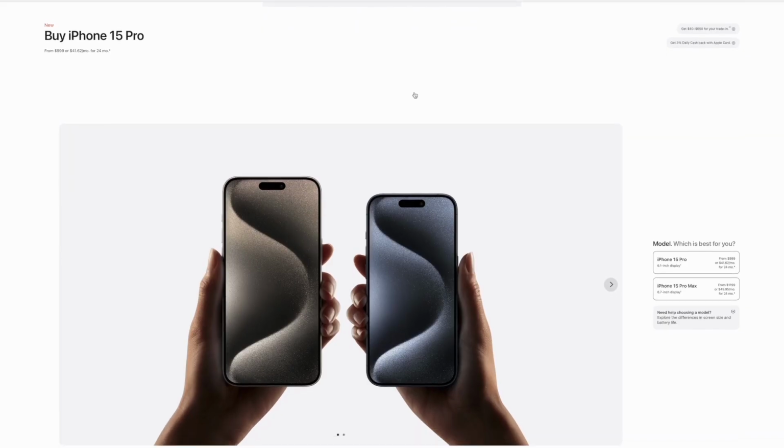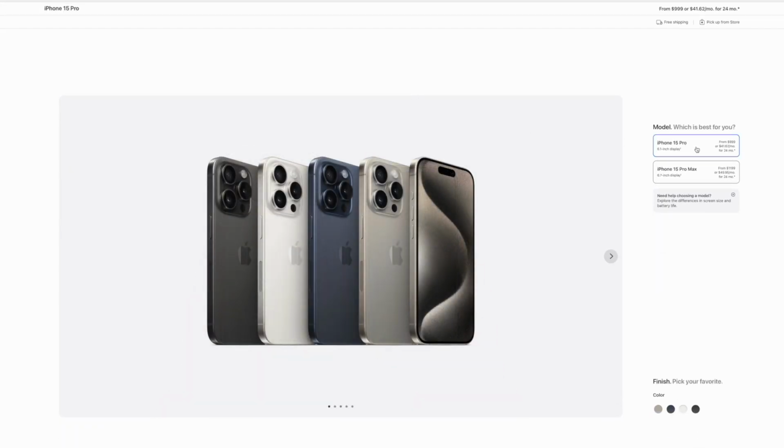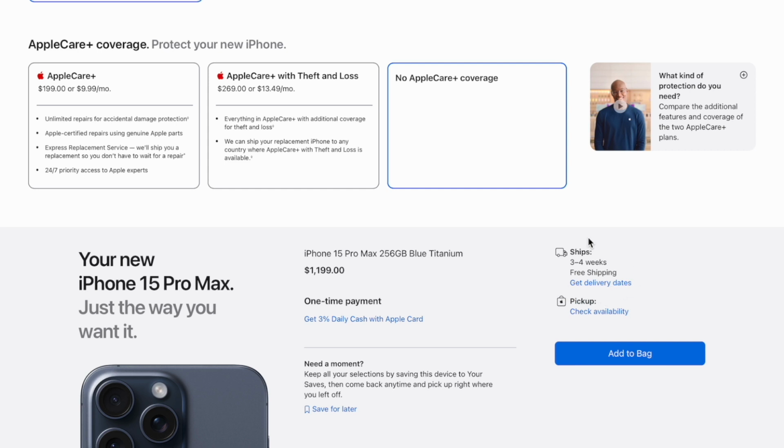Now, this did jump up in price across the world, and it might be because of production issues or the fact that you now get 256 gigabytes as a main base storage, so it starts at $1,199. But if you haven't already pre-ordered one of these, then trying to get it shipped to your home address, the shipping dates are already in October. So that's a month after the release already of the 15 Pro Max.